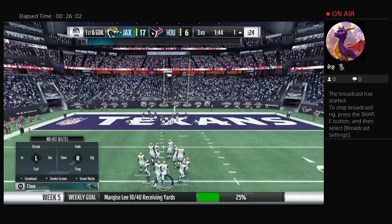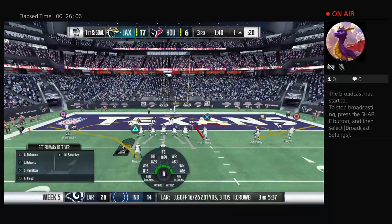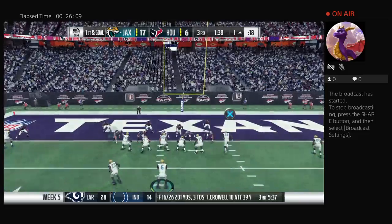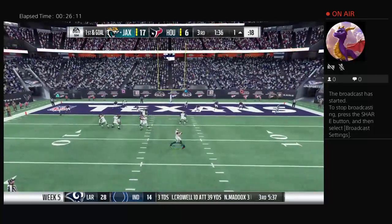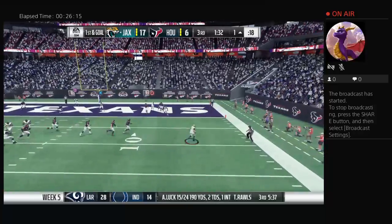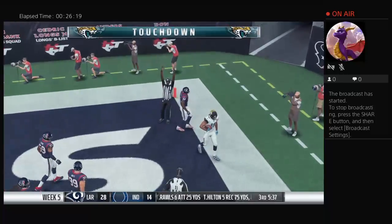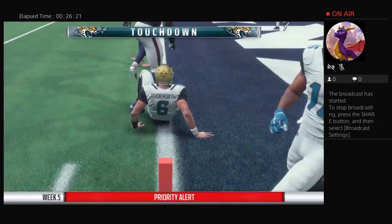First and goal, they'll look to smash it in. Maybe a quarterback sneak here. Out of the gun, they'll look to throw. Escaping the pressure right. And that is caught. Touchdown, Jacksonville.